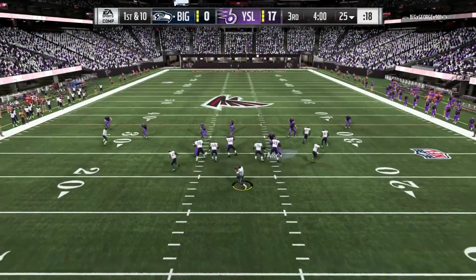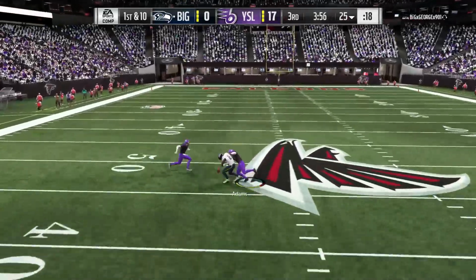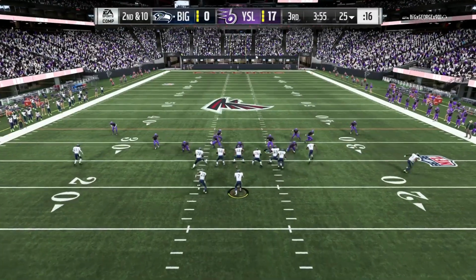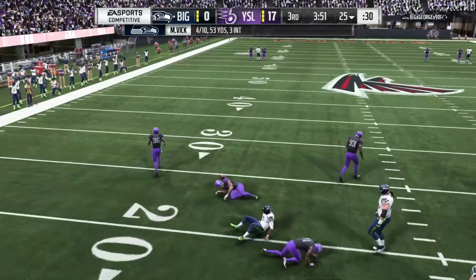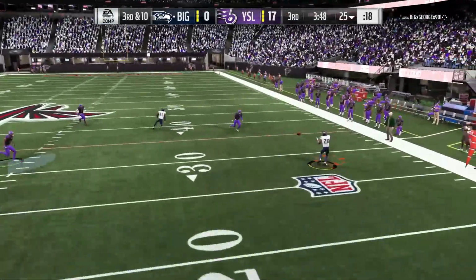So by tapping Y, sky kicking it, we're able to kick it out of bounds every single time, and I almost get the pick right there. I held Y with Jamal Adams, and he was able to knock the ball out of, I believe that was Calvin Johnson's hands. So Big George is looking for everything right here. He's looking for any open routes, and he cannot find anybody, so he did get an incomplete pass right there.